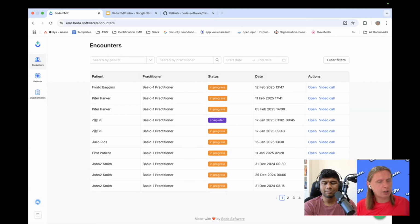But the current direction for all EMR vendors, I think, is to try to build everything on their own. Yeah, everything works badly. So that's what most people are doing.